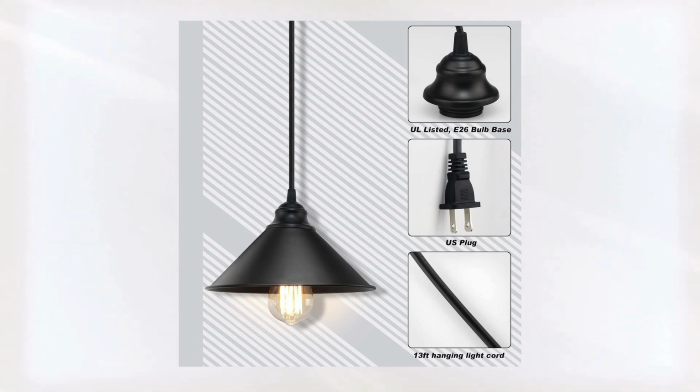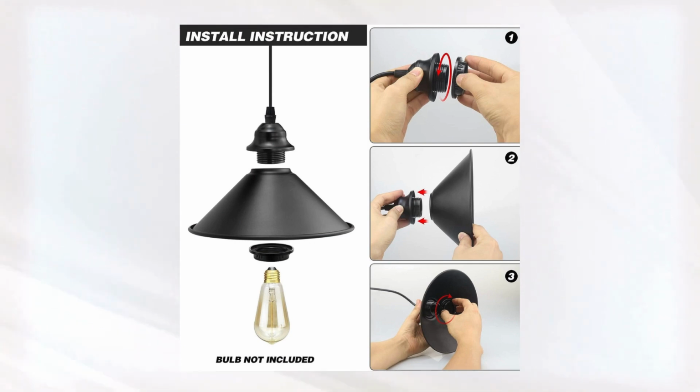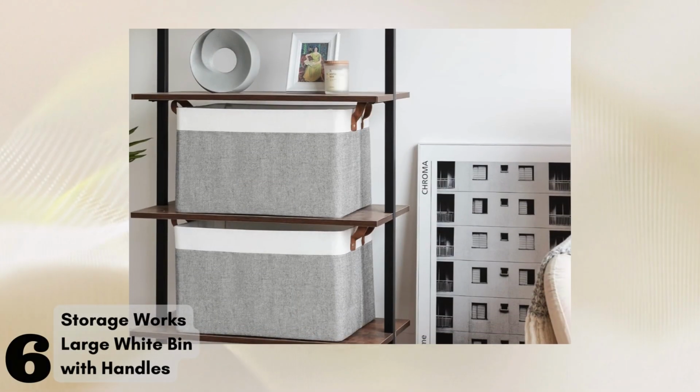It features an adjustable 157-inch cord, easy installation, and compatibility with E26 bulbs, not included. UL certified for safety, highly rated with 4.6 out of 5 stars, based on 688 reviews.